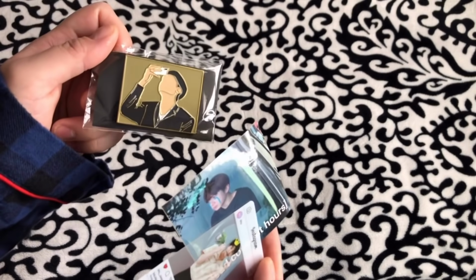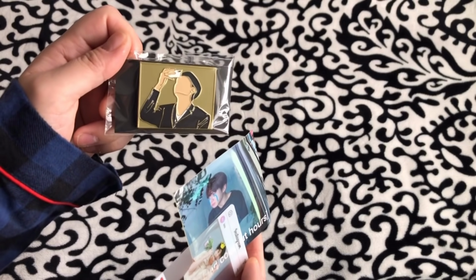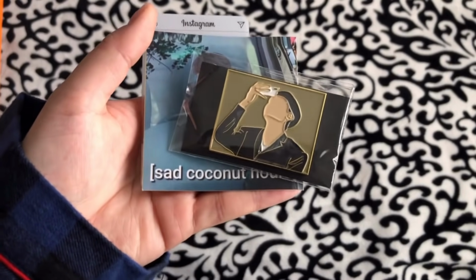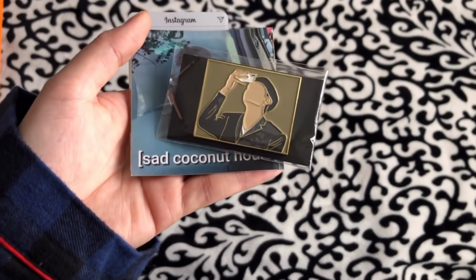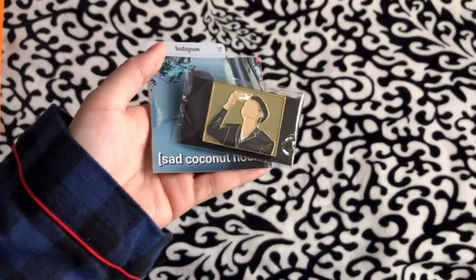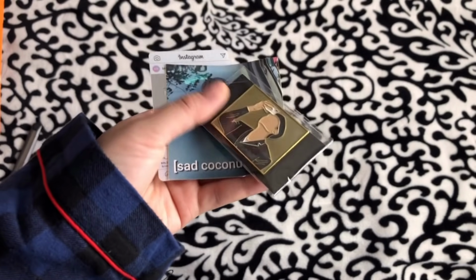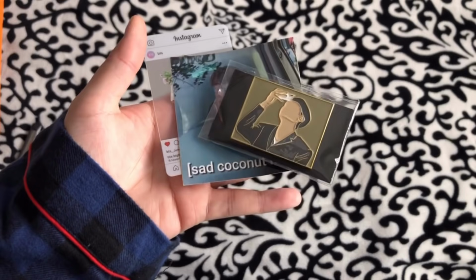I'm so confused. But I feel like I've seen this pin somewhere. Alright, so I went to check up on their account, and it is indeed a pin from their shop. It is Boy with Pins. They have sent me pins before, so I'm not sure if this was actually meant for me or not. So I'm not gonna open any further. I'm gonna ask them later after this, just in case it was a mistake.